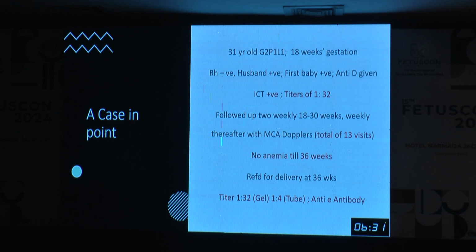So the doctor got confused and she referred to us for delivery. And we repeated the titers as is our protocol. Titer was 1 in 32 as was rightly done at the other center, but that was a gel method. We did it with the tube method. It was only 1 in 4, and the antibody was an anti-small e antibody.